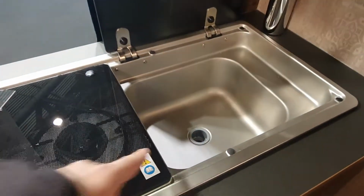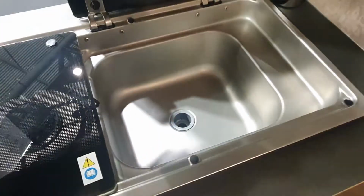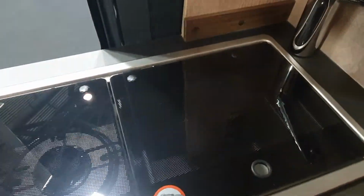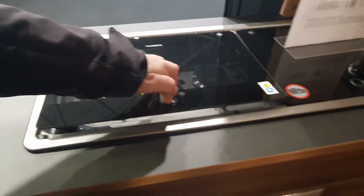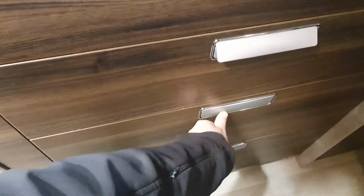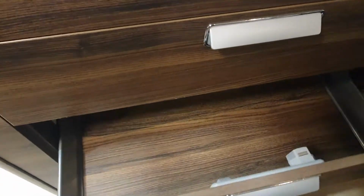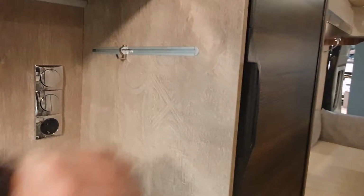There's your sink. There's a filter that goes in there, but they've taken it out to stop somebody taking it when they're here. And in there we've got two hobs. And down here we have got some drawers. There's a fridge somewhere, and it's up here. There's the fridge.